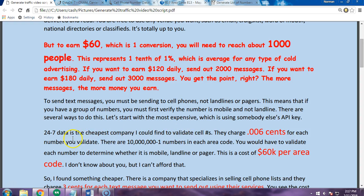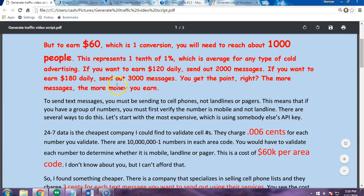24/7 Data is the cheapest company that I could find to validate cell phone numbers. They charge 6 cents per record that you validate, and of course there are 10 million numbers minus one in every area code. You would have to validate each one of those numbers to determine whether or not it's a mobile number, a landline, or a pager. To validate 10 million numbers is a cost of $60,000 per area code. I don't know about you, but I can't afford that.